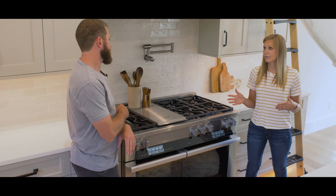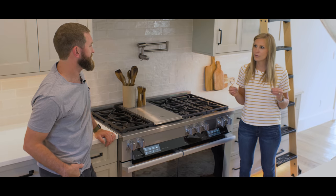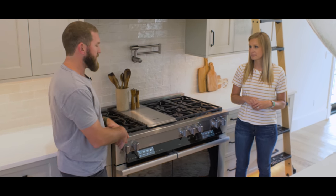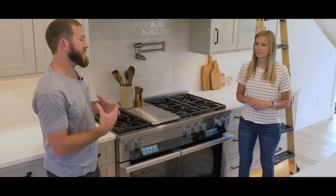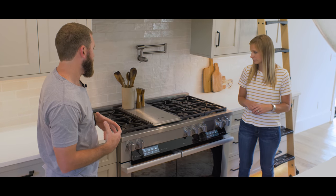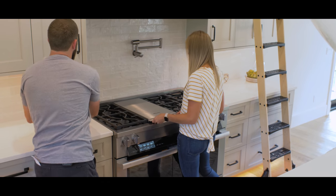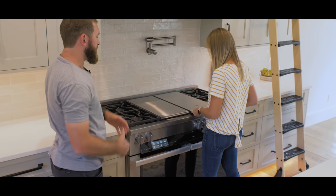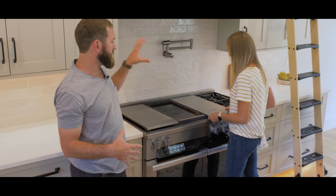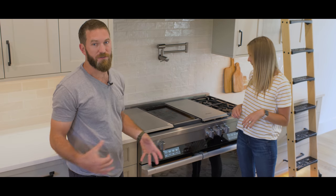And then I think his favorite feature of this whole range so far has been the griddle. And what I love the most about this is that you can cover it up. Yeah, so we can hide the griddle because after you've been cooking on it and seasoning a griddle, it's not necessarily the most attractive part of the oven. However, we've got this top here that you can slide to either side, and what that's going to do is it covers it, but it also allows you to cover up the burners while you're cooking on the griddle so that those don't get dirty.